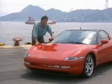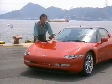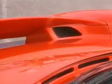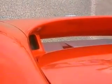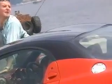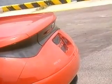Now, because they've moved the engine so far back, it means they can put in this steep, sloping bonnet, so you get this stunning front end with a huge spoiler. It's absolutely gorgeous, my favourite part of the car. I'm not as mad about the back end, but you have a look at that yourself. I think I'll stay down here.